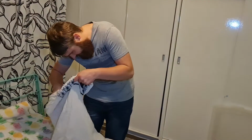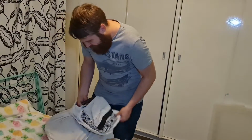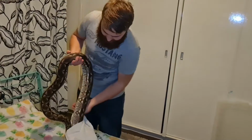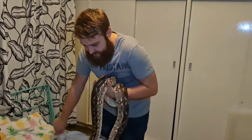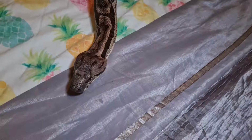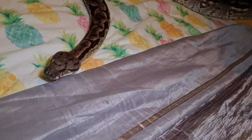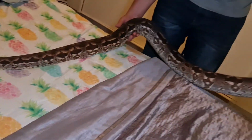He's just been on a really tricky car journey, so I don't know what kind of attitude he's going to be in. But here he is. He's a big boy. Hello, son. Look at the size of that head. Oh, there he is. Look at the size of him. He is a big boy.